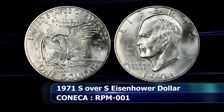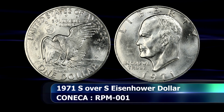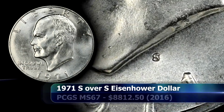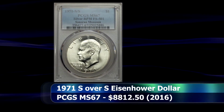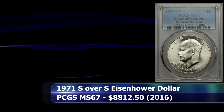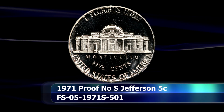The secondary S is very faint on this coin, but can be seen peeking out directly towards the northwest of the primary S mint mark. Mostly, all you'll see is a glimpse of what was the upper rounding of the initial S impression. This PCGS graded MS67 example of this variety was sold at auction in 2016 for $8,812.